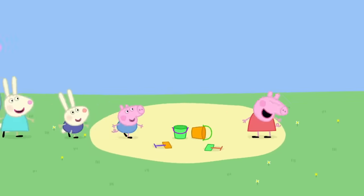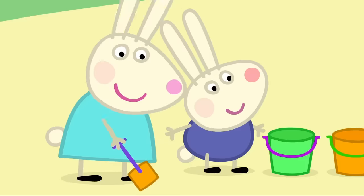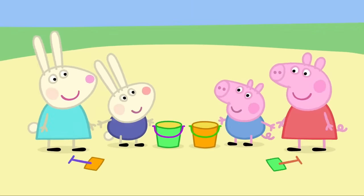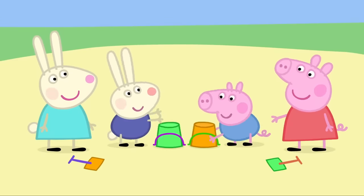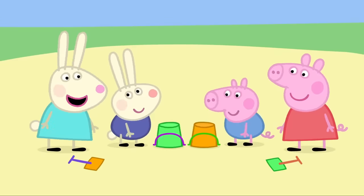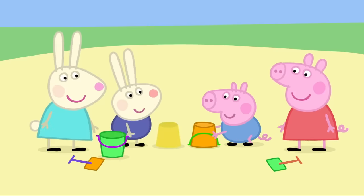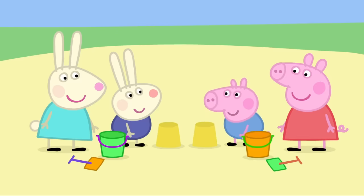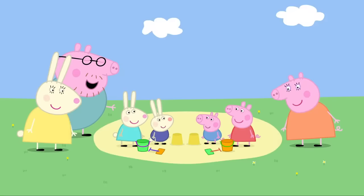George and Richard love the sand pit. George, Richard, today we are going to make sand castles. First, we fill the buckets with sand. We turn the buckets over and give them a little tap. Now we lift the buckets. Hey presto! Richard has made a sandcastle. Hey presto! And George has made a sandcastle. You see, playing together is fun.